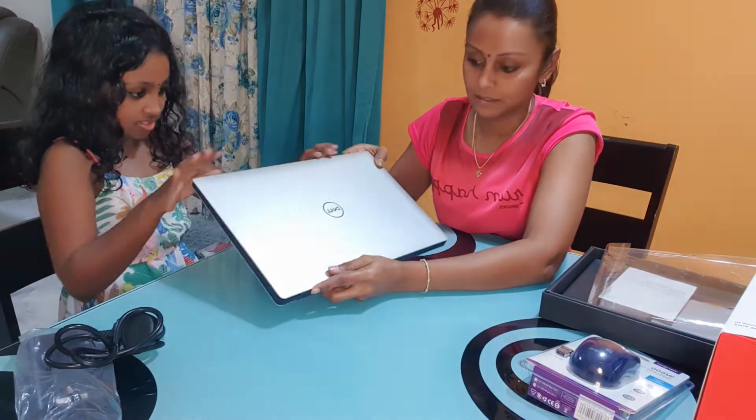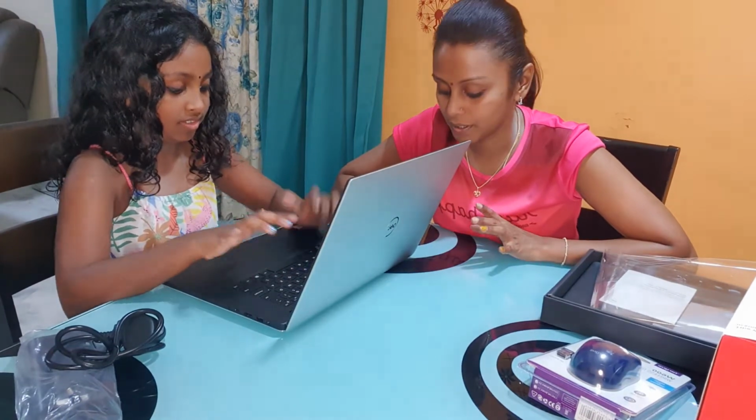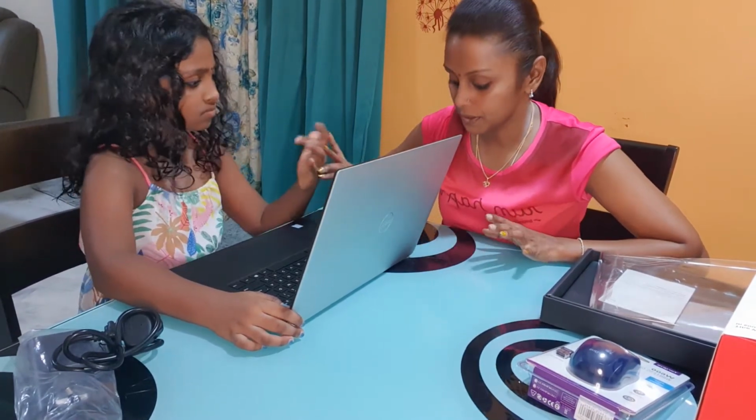So why did we choose Dell? There are plenty of brands, and why Dell is, I did a survey. I went to many shops and asked around. We considered that we are not buying for gaming, but for kids, for schooling, and my editing work and my office work. For that purpose we planned for a Dell, and the processor, everything, we got it at a good price, and I can tell you later what price I bought it at and where I bought it.